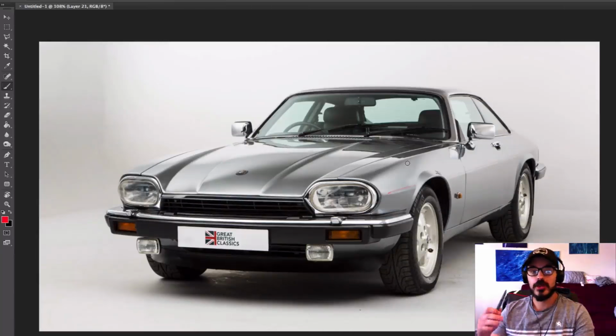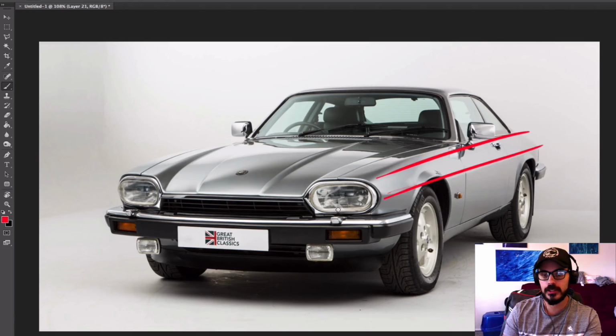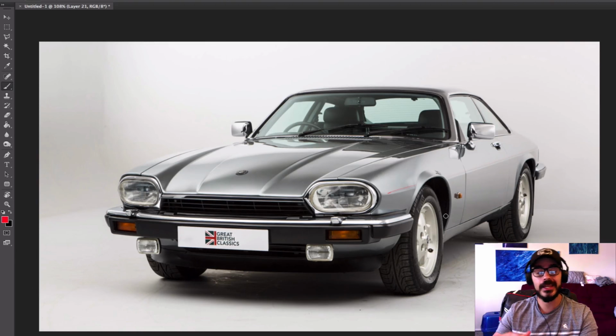Hi! So the Jaguar XJS, to me one of the sleekest, meanest, coolest looking Jags ever built, and the reason for that is of course these long sleek lines that you have that's typical for this era of Jaguar design. And today we are going to modernize it and make it even sleeker. And how are we going to do that?